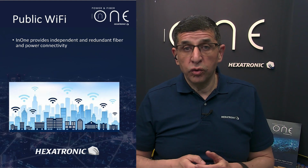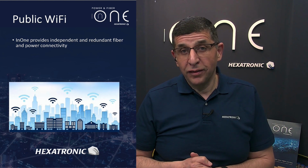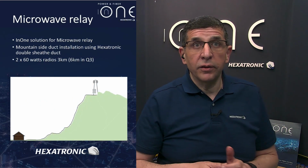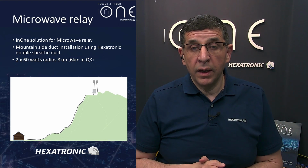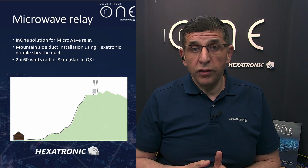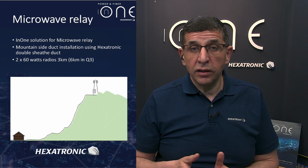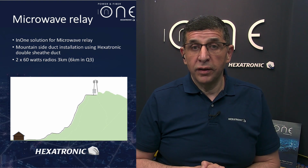Another application is public Wi-Fi. For service providers that want to install public Wi-Fi, the InOne makes a lot of sense. You connect the access points with both power and fiber. Also, we now have a new project with microwave with the Ericsson Minilink. I think many of you are familiar with the Ericsson Minilink. The two radios that this customer has, one of them is 58 watts and the other is 28 watts. For the one that is 58 watts, we were able to connect up to two radios up to 3.5 kilometers.